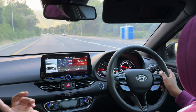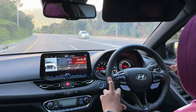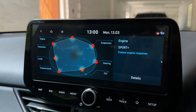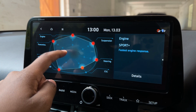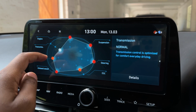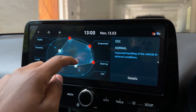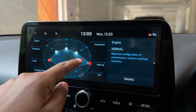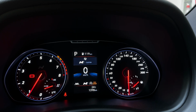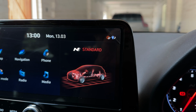And then I also forgot to add something about the N custom mode, where it gives you an option to select all the different stuff you would want on N to be hard, to be hardcore. I will show you guys now on the video here. As you guys can see, this is the N mode, so you can select all the different settings that you would want from how the car should behave when it's on N custom. And then you've got N standard, whereby Hyundai has set it up on their own to perform at the maximum level.